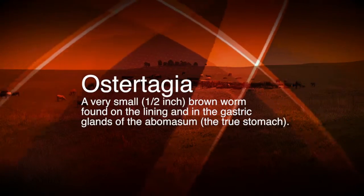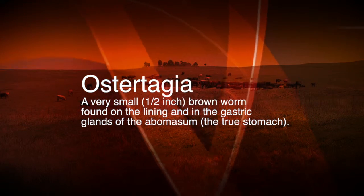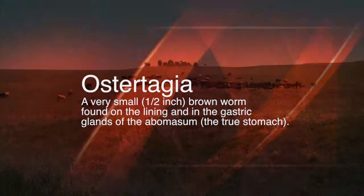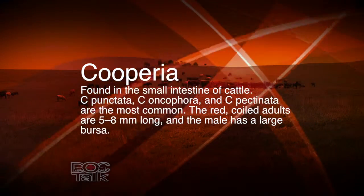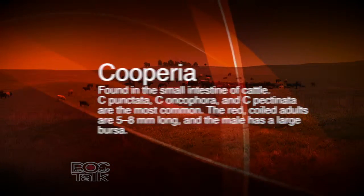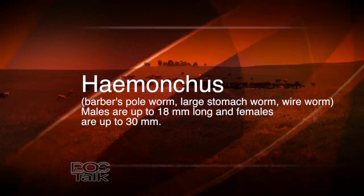That's a great question. Cattle have lots of different species of worms. The main one we're concerned with is called Ostertagia, and it lives in the stomach. It causes things like malnutrition and suppresses immunity. Some of the other worms we're mainly concerned about are the Cooperia. They live in the small intestine. We know that they have an effect on the gain of calves that are on pasture. Haemonchus is another one that's not so much in this area, mainly a southeast worm. Those are the three main ones that we're actually concerned about today.